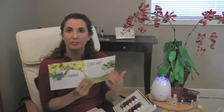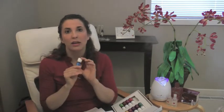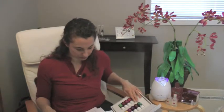Panaway is next, and Panaway is great. It's full of all sorts of good stuff, including wintergreen. So it's great for muscle discomfort, joint discomfort, and any kind of tightness in the muscles. And that wintergreen is sort of that penetrating, cooling feeling. It's great for muscle challenges. It's great also for a workout, post-workout, to help you feel better.